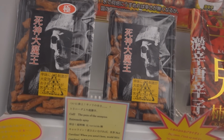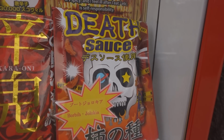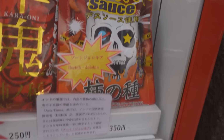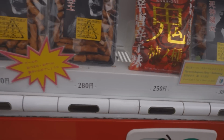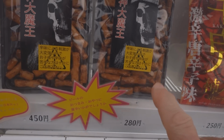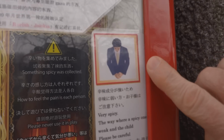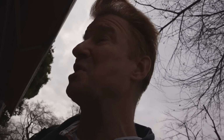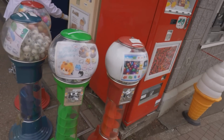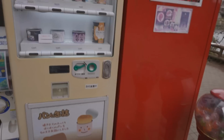Okay, so you can get the guy with the skull. This one looks the best, the death sauce. That's some happy packaging. Yeah, got the witch's brew there. So they're like rice cracker snacks. Now you can see the ones inside here. Yeah, okay. So he's apologizing in advance for it being so spicy. He's giving you the deep bow. That's a bad sign in Japan. You're going to regret it. Look at that. She's got it nicely set up here. Goes around and around and oh.